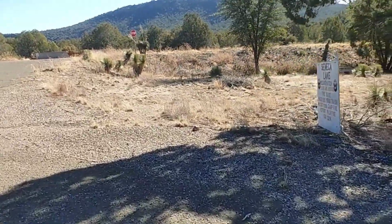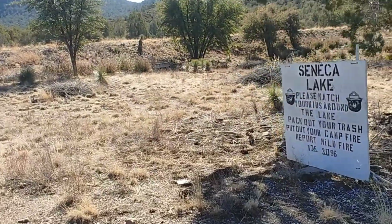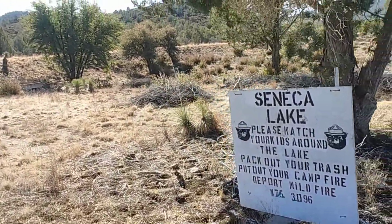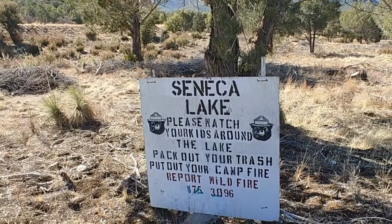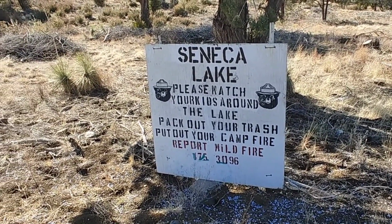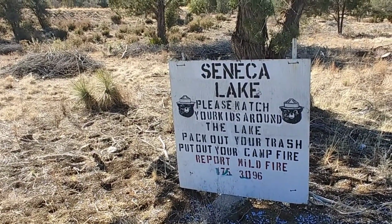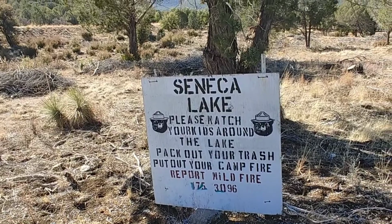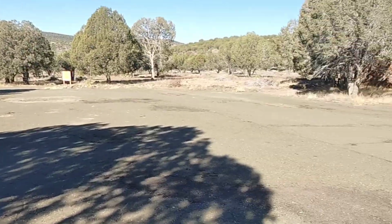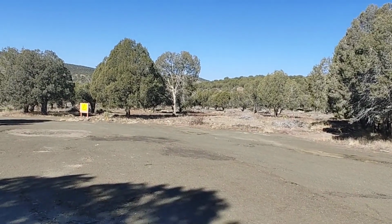Oh, here we go. It says Seneca Lake. Please watch kids around the lake, pack out your trash, put out your campfire, report wildfire. Huh. So I'm not sure exactly what this is.